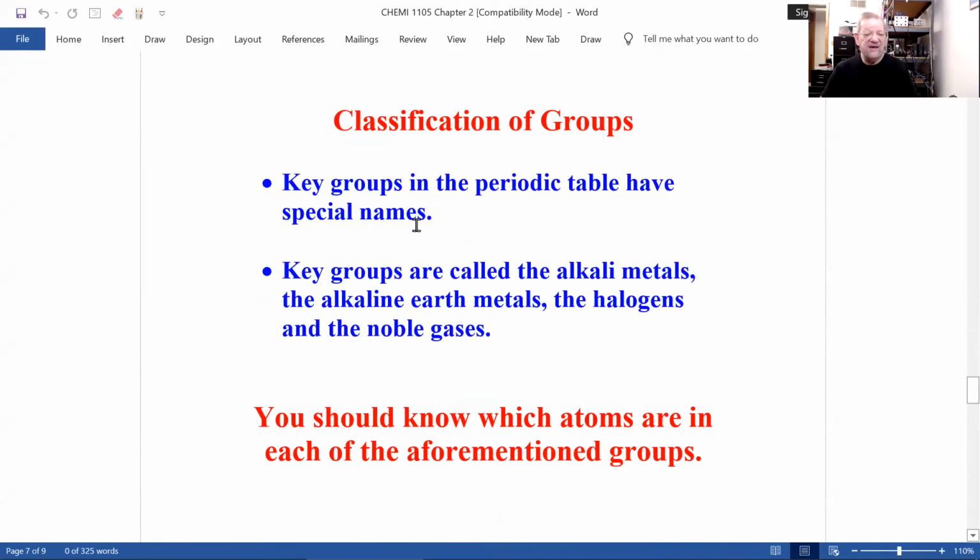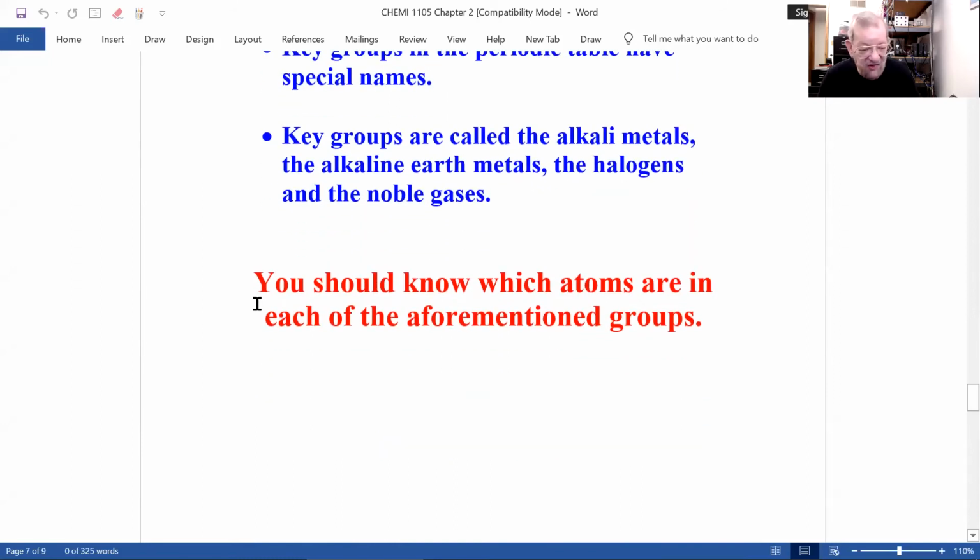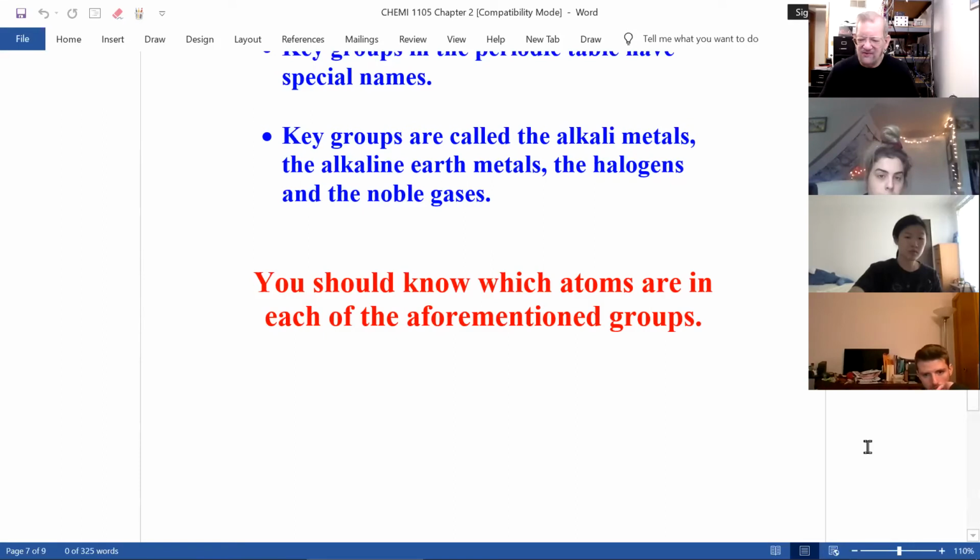And here I have key groups on the periodic table have special names. I just went through alkali metals, the first column, and the first column does not include hydrogen, even though it's there. Alkaline earth metals, the second column. The second to the last on the right are the halogens, and finally, all the way to the right are the noble gases. And I even have it on the slide. Hint, you should know which atoms are in each of the aforementioned groups: alkali metals, alkaline earth metals, and the halogens. Any questions?